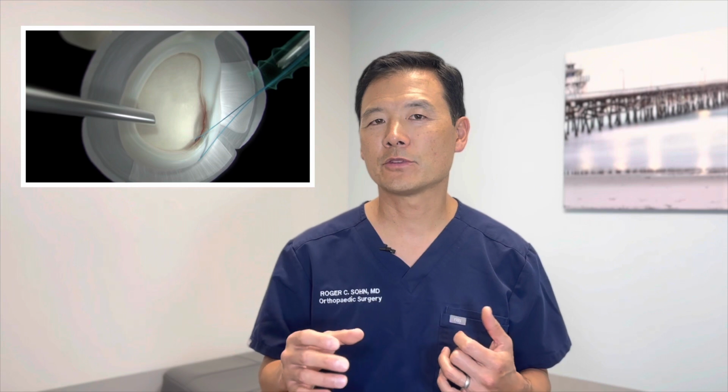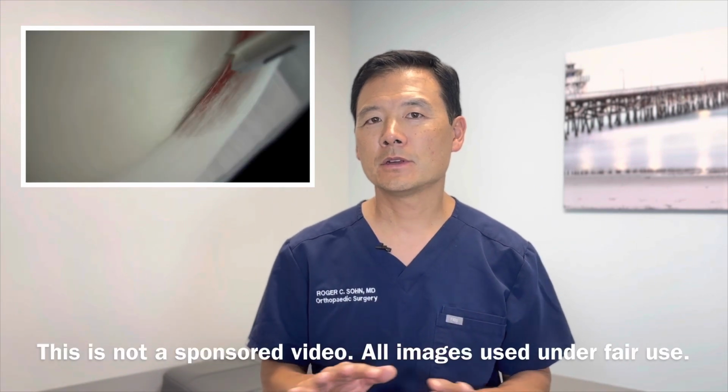They're called knotless technology. What that usually means is that we place the suture material around the torn structure, and then we pound in an anchor which holds the suture material in by friction. That allows us to leave no tail or no knots whatsoever. Because these sutures are very low profile, the body can cover them with something called synovium, leading to a much lower risk of knot-related friction.